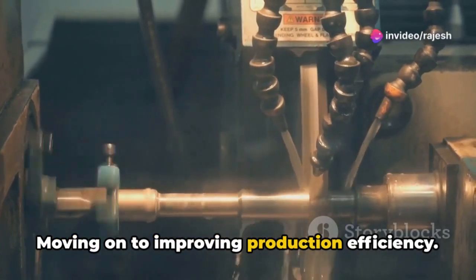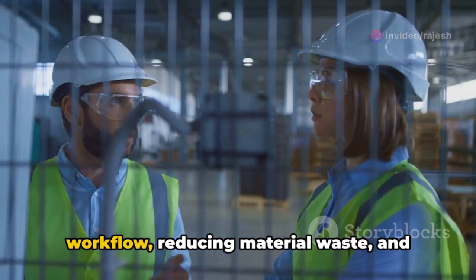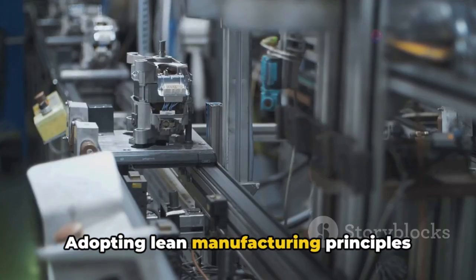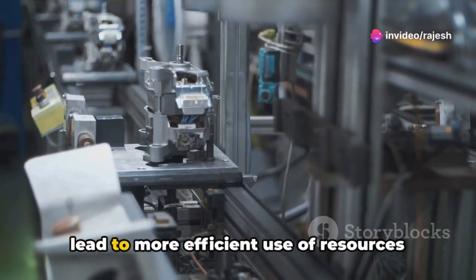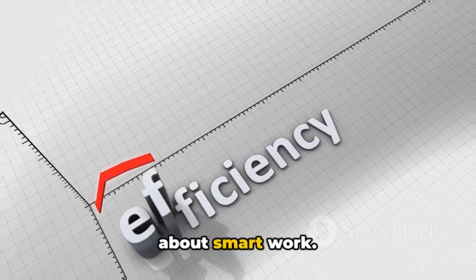Moving on to improving production efficiency. This broad goal can be achieved through several fine-tuning steps like optimizing workflow, reducing material waste, and enhancing worker training programs. Adopting lean manufacturing principles and continuous improvement strategies can lead to more efficient use of resources and better product quality. Efficiency isn't just about speed, it's about smart work.